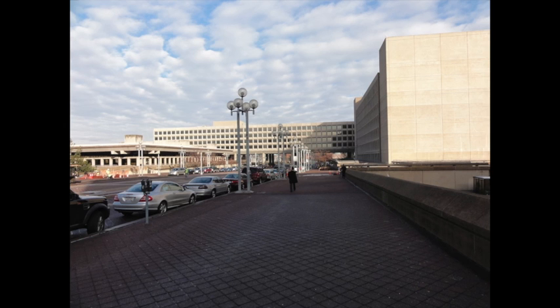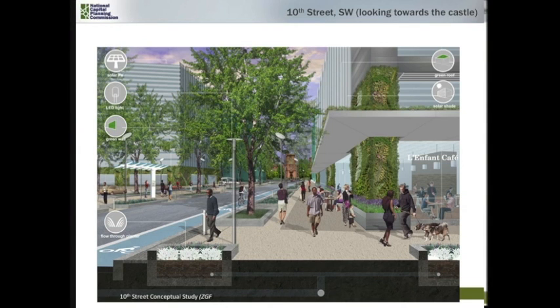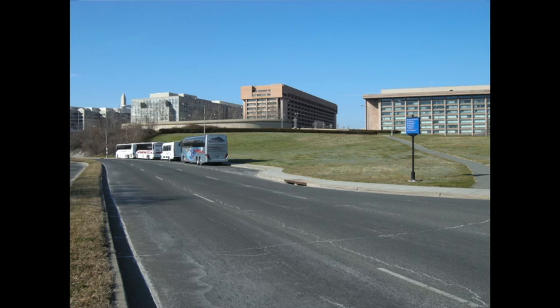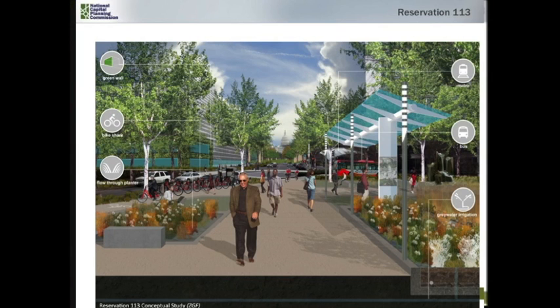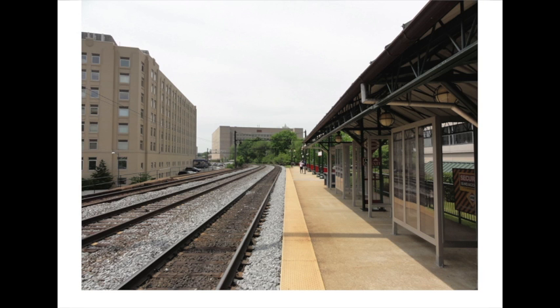And then here are some before and after shots. This is 10th Street, looking towards the castle. And here's a revitalized 10th Street. I don't have time to go through all the strategies, but this will be up on NCPC's website. And then this is from Main Avenue, looking up at Banneker, the overlook, and here's a brand new connection with a new museum and memorial, bringing us down to that beautiful new waterfront. And then this is Reservation 113, an NPS-owned property, employing a lot of the strategies that I talked about, making it a much friendlier place.